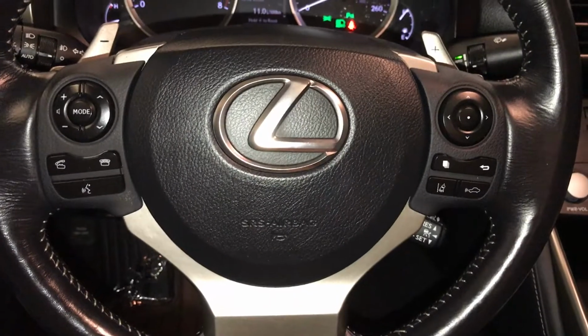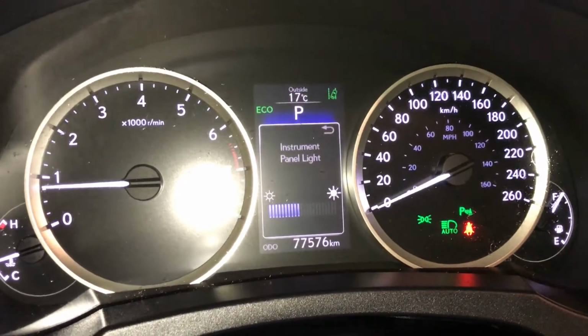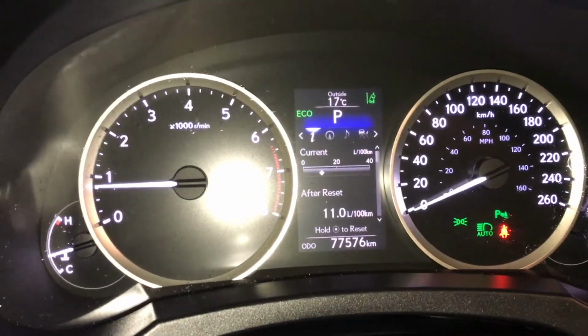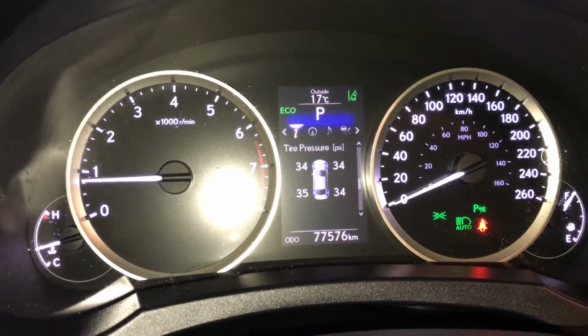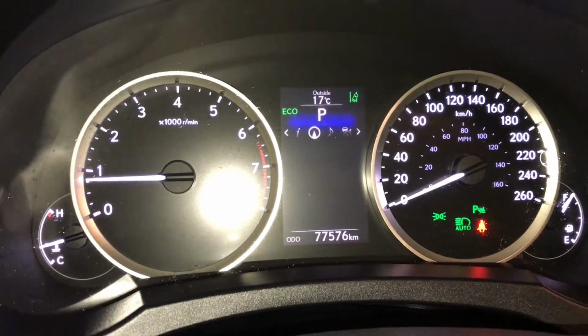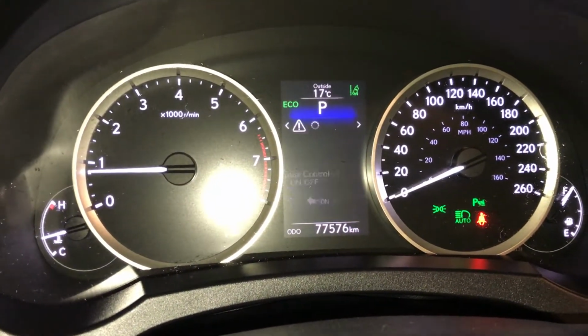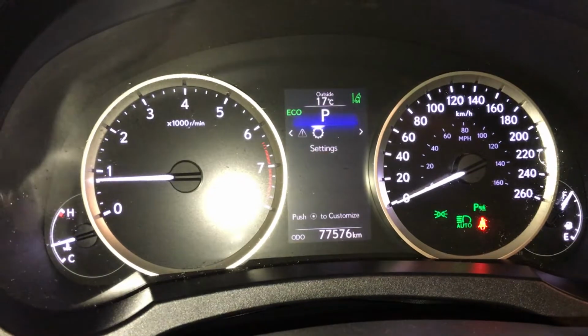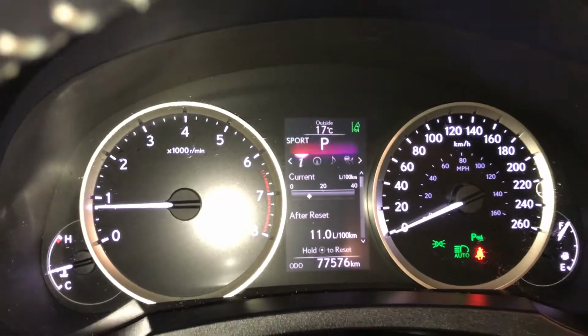You also have pre-collision system. These buttons control information on the dash. Kilometer still empty. Eco indicator. Direct tire pressure monitoring. You can check out your compass, audio, cruise, messages, and vehicle settings. Drive modes, you have eco, normal, and sport.